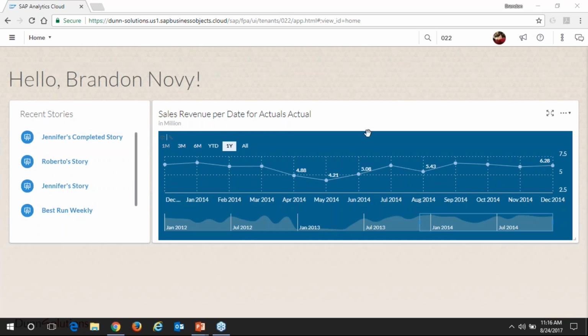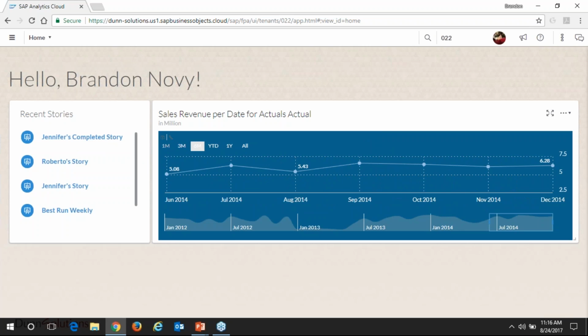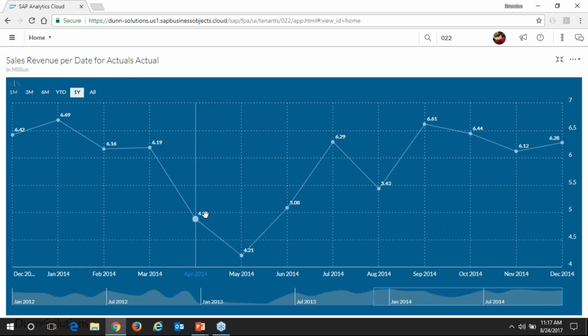This is very helpful to me. It's showing me sales revenue per date for the last year. And it's not just a picture of a chart, it's fully interactive. So without even having to go into the story, I can dig deeper into my numbers. Maybe I just want to look at the last 3 months. I can play around with this. And maybe it's a little too small, so I can make this full screen. There we go. Oh, I can really see that May 2014 just wasn't doing really well. I can really analyze my numbers quicker.